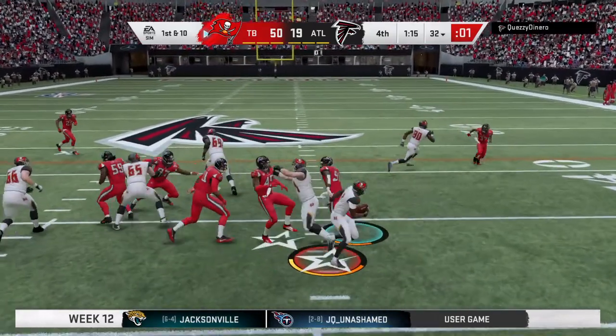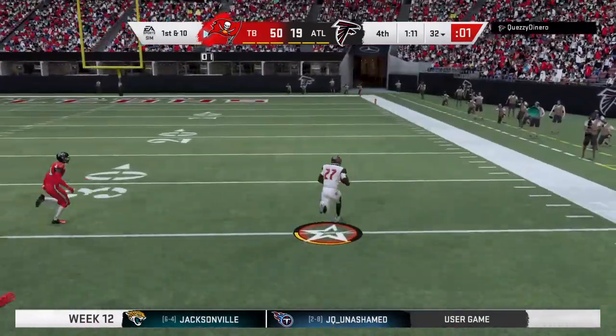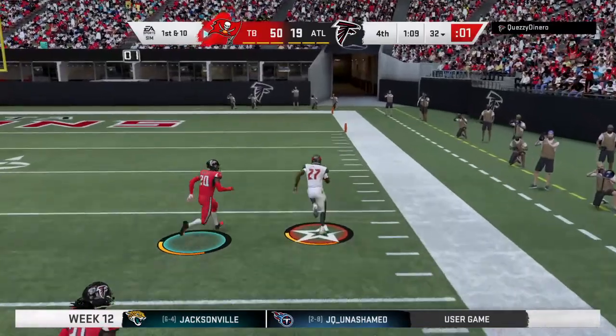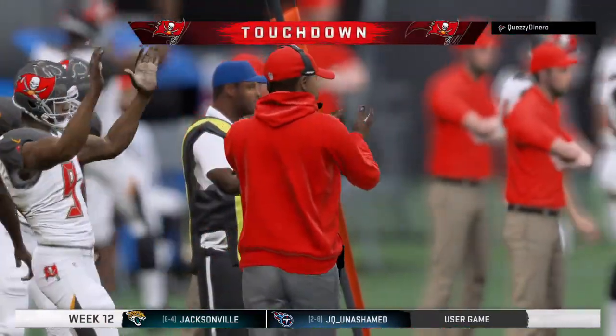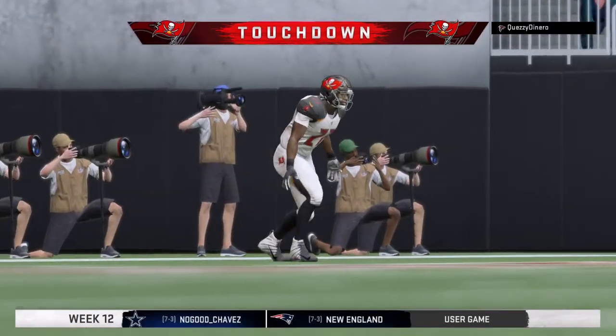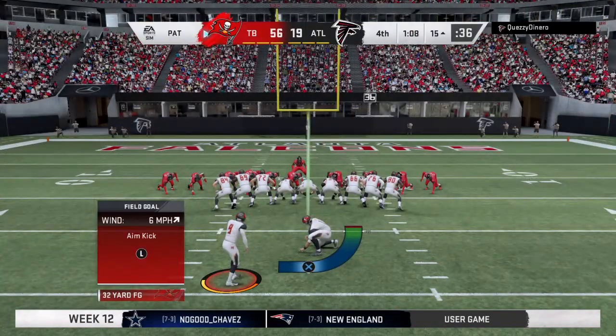And they'll keep on the ground with Jones. And some room to work. And now off to the races down the right side. And they are going to score again. Yet another touchdown as they just add to their totals.